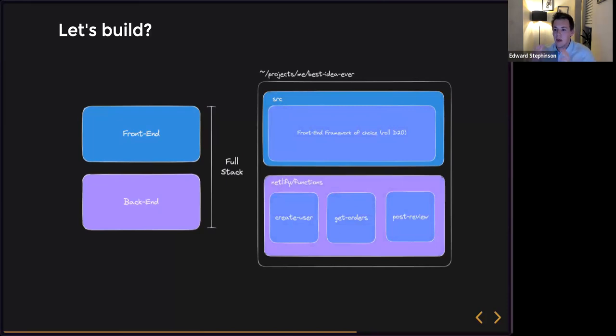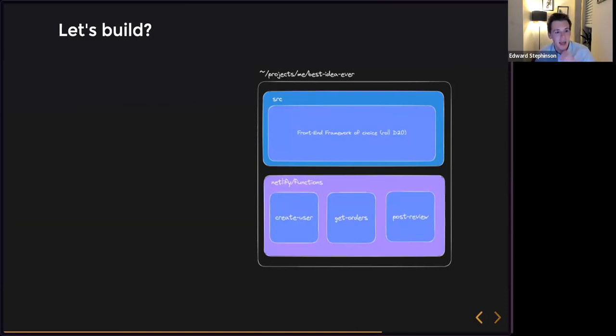Shush, don't tell anyone. You've got your Netlify functions, which have distinct, clear responsibilities. You've got your front-end application, which has its own kind of framework, its own dependencies, its own complexities. You've got it all within this one repository, this one project folder, and it's co-located. It's so simple to be able to do all the things you need to do. So your APIs and application can co-locate.